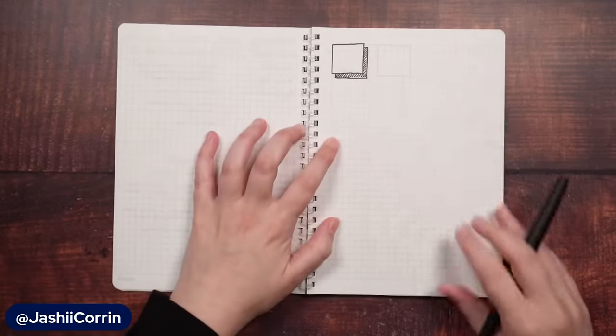Odd numbers works best for petals too. Yes, 100%. My personal preference when it comes to a flower is usually to draw five. So circle in the middle and then 1, 2, 3, 4, 5. There we go. Draw a stem in my little pot, looking cute. Some little leaves. Perfect. Done.